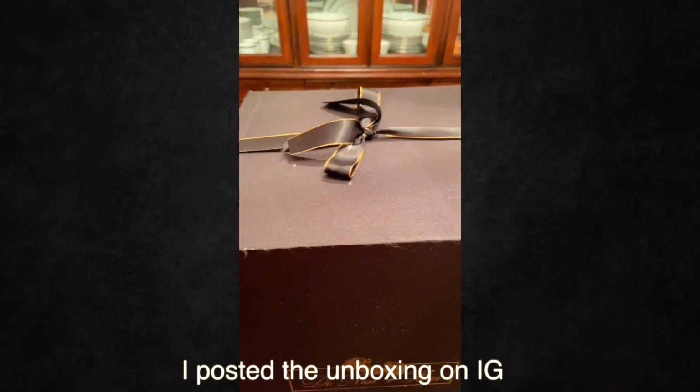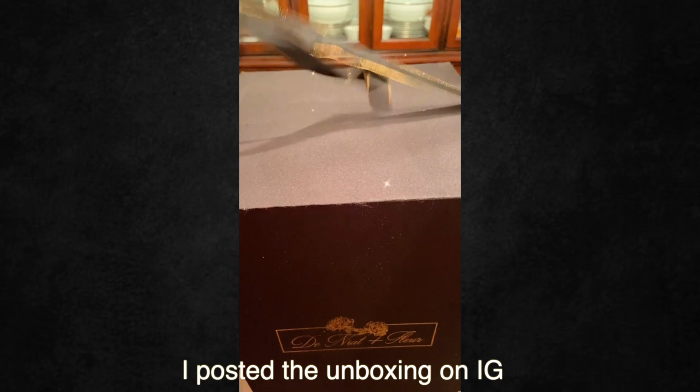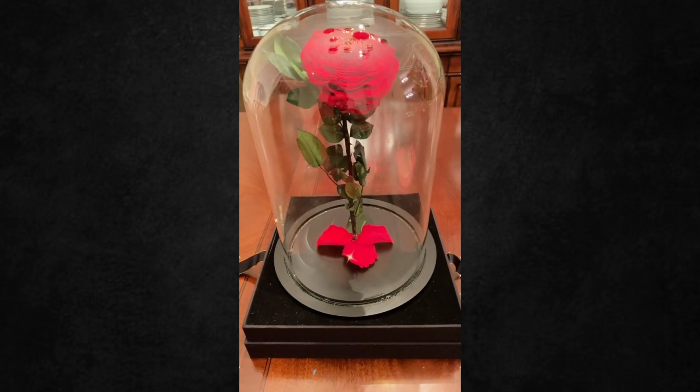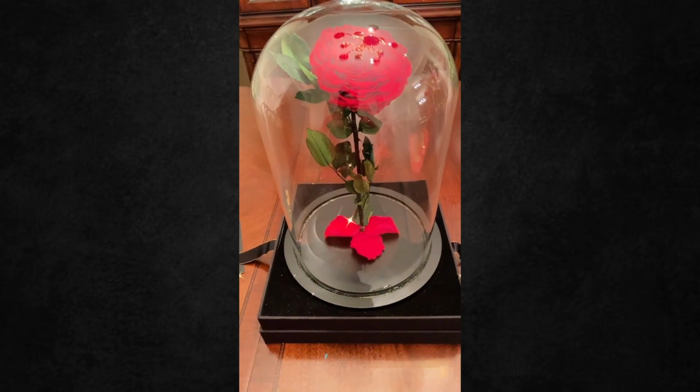It is so romantic. My daughter actually helped my husband get it. And aren't they the best? So it's this beautiful dome, just like Beauty and the Beast. And this one single forever rose lasts for 10 years, you guys. So yeah, I am so happy with this gorgeous, gorgeous Valentine's Day present.